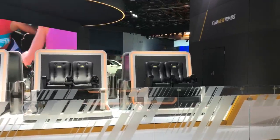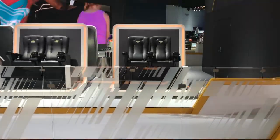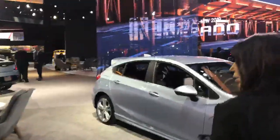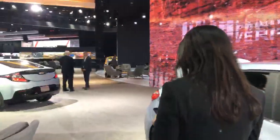Let's head this way. Kind of a simulation up here. A lot of times they have stuff for consumers. It's a virtual dynamics lab, a 4D experience. I don't know, that could be nauseating for those of you that don't do those kinds of rides. All right, let's head this way.